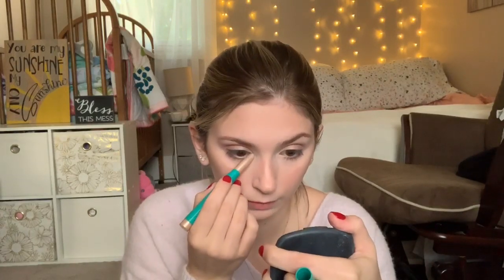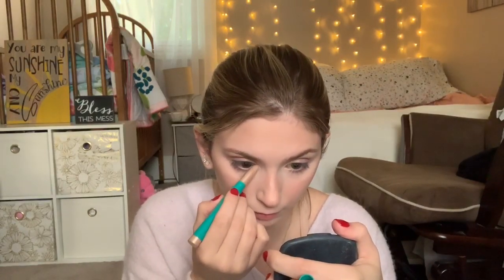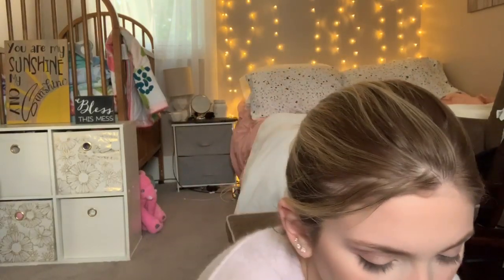Then I will also take this little highlighter from Thrive Cosmetics, and I'm going to put this in my inner corner as well. And then I'm going to take that same highlighter and take it on this e.l.f. brush. This is not for highlighter. Oh, it is for highlighter. I had no idea. But I'm just going to take it.